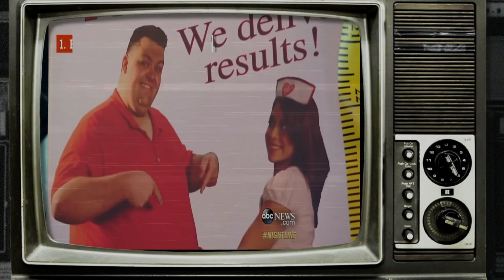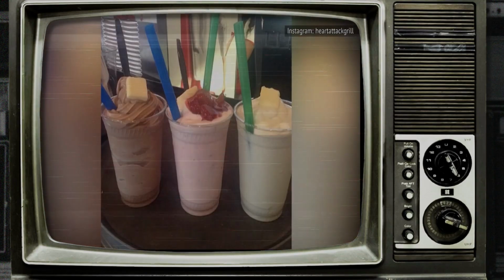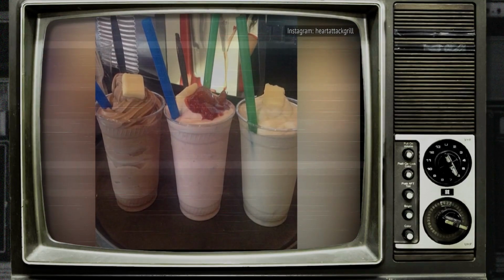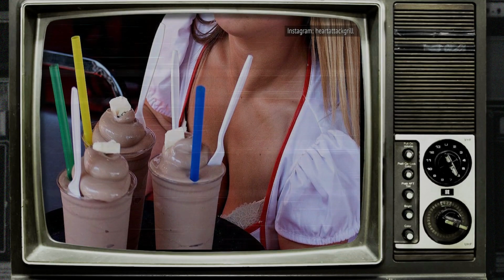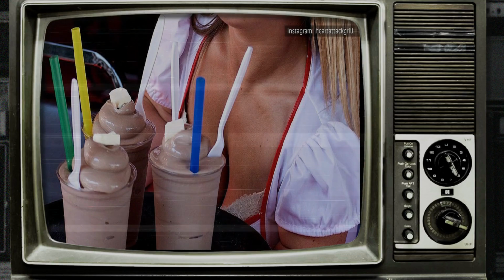of the Heart Attack Grill's butter fat milkshake. It comes in either chocolate, vanilla, or strawberry, and can be topped with whipped cream. These are actually butterfat shakes, and to highlight that fact, they add a thick pat of butter atop your shake.